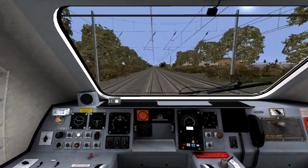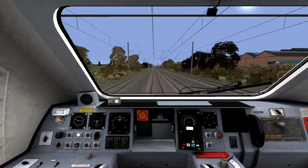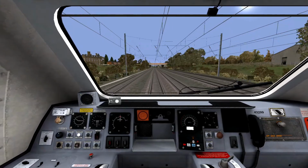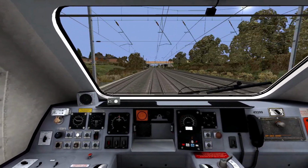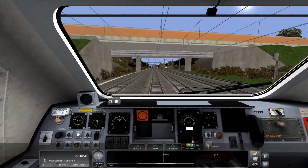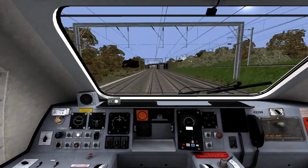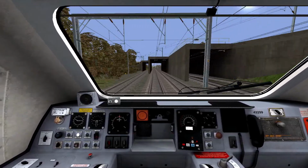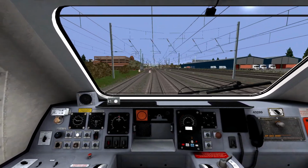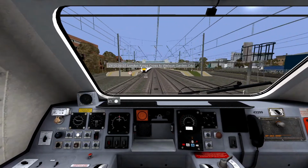Next station will be Welwyn Garden City, where 717 terminates. So yeah, 717s don't really go any further than here, because I think they're a bit slow. Also after here we should be able to go up to 125. This is Welwyn Garden City. There's a 700 going to here, to Yankee 10.